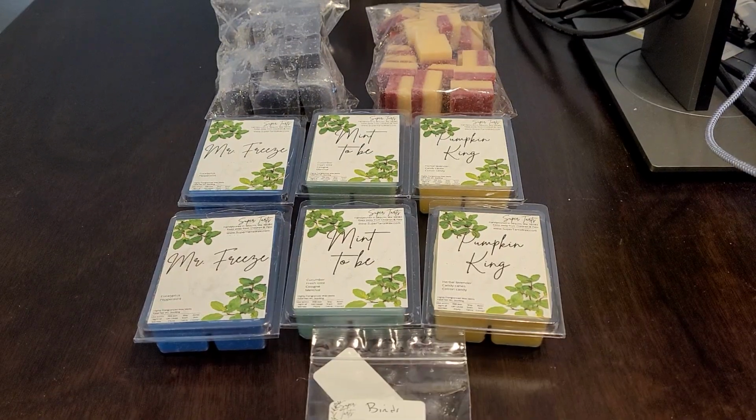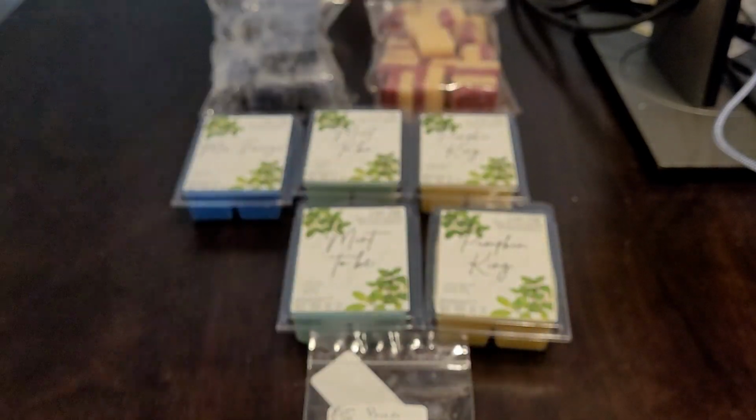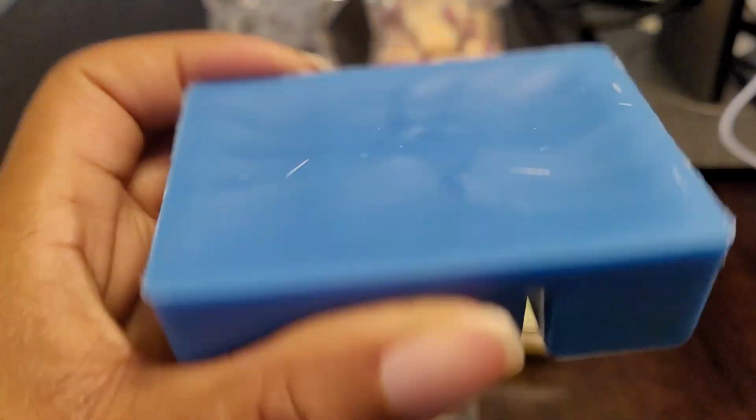So I did get clamshells. I got 2 of each of the clamshells. So this one is Mr. Freeze, and this is eucalyptus and peppermint. And I get the eucalyptus and that peppermint. It's a little bit herbally, just a little bit from the eucalyptus. And then you have that peppermint. And that peppermint is like airy. It's almost like a cold peppermint. And that's what that one looks like.